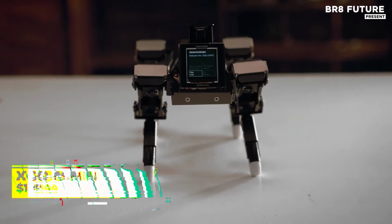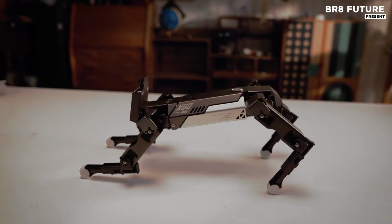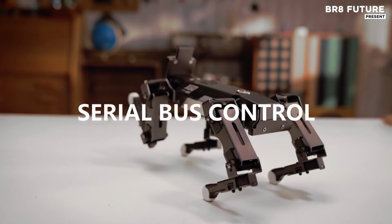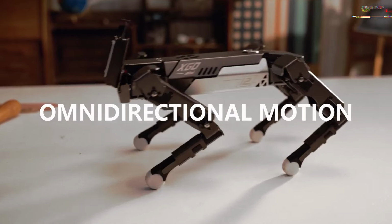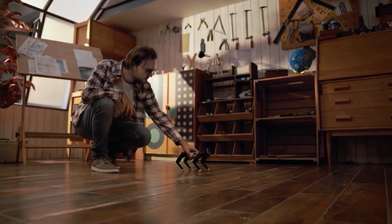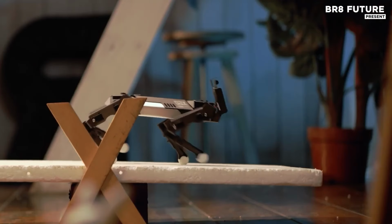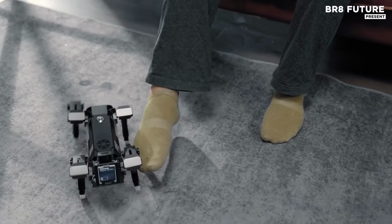The XGO Mini is an innovative quadruped robot designed to bring a new level of interactivity and intelligence. With 12 degrees of freedom, it can move in all directions, giving it impressive agility. This robot offers an omnidirectional range of motion, allowing it to adapt to various environments effortlessly. Its compact design makes it highly mobile and capable of performing tasks that require advanced coordination and flexibility.